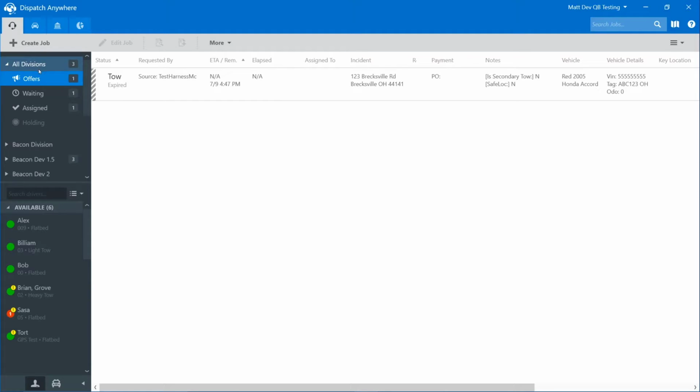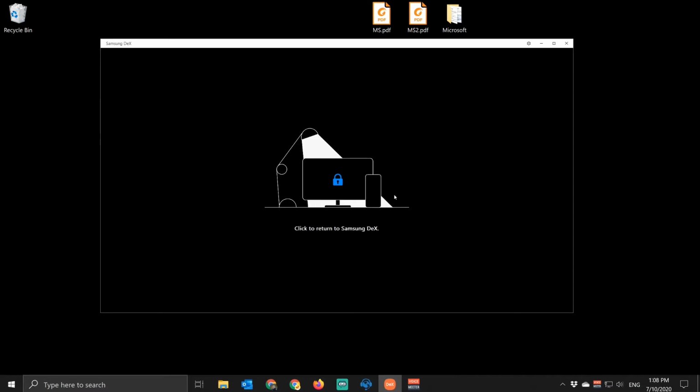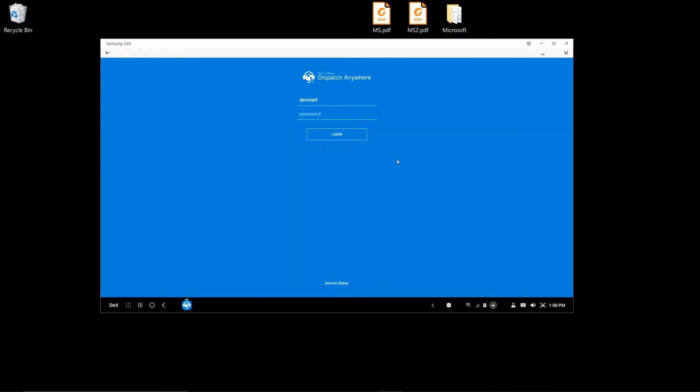I'm going to flip gears a little bit. I'm going to go ahead and show you the mobile side of it. It does look very similar to what we're looking at here, but I do want to point that out for any of our customers that are dispatching mobilely. All right, so let me go ahead and minimize this. And we'll bring up my phone. Let's go ahead and start this guy here. All right, there it is.